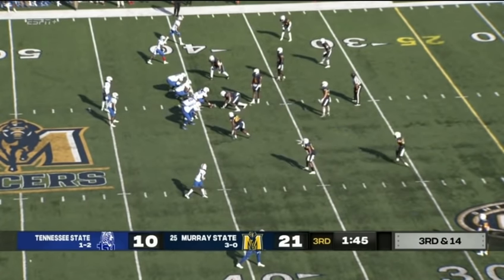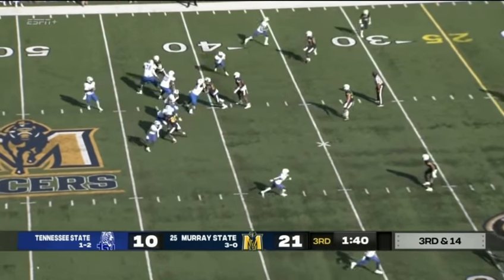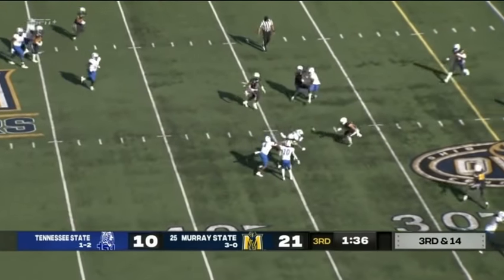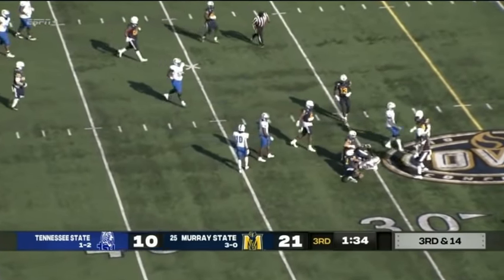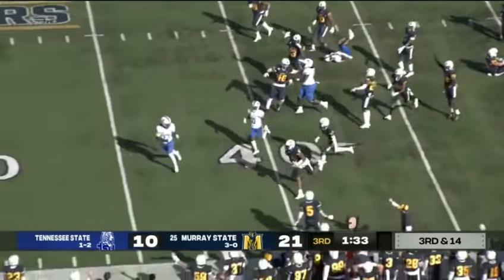The Racers down 7-0 early have rallied to go on top, 21-10. Snap back to Green. They've done a good job protecting him today. Pass right side, caught at the 40. Spun around out at the 30-yard line. They'll get about 9 yards on that.